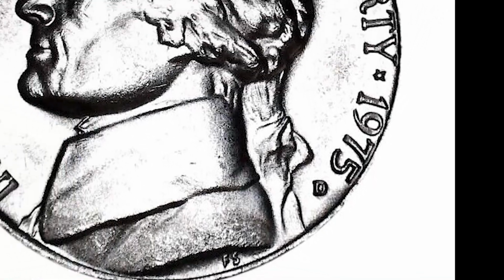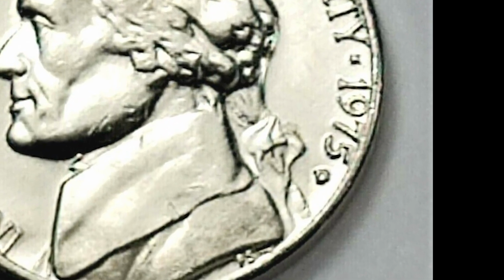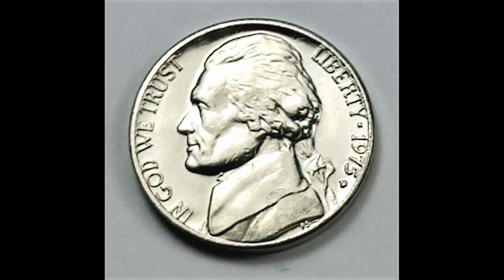But if they're in this different location, regardless of the condition, they're going to be worth over $200. It's this small detail which differentiates the two. Not many people even know this exists, but this is considered to be a variety of the coin that should have never really happened. There are not many of them out there, but there are sales online happening quite often.